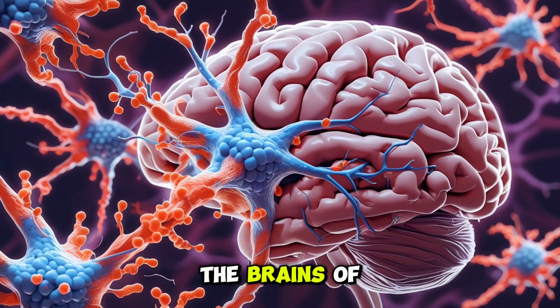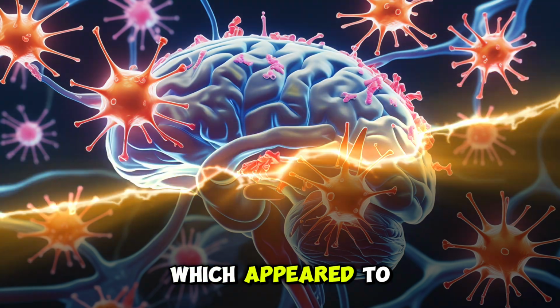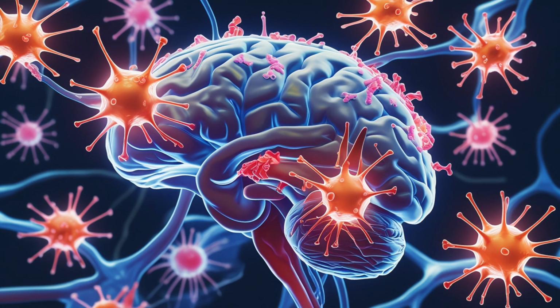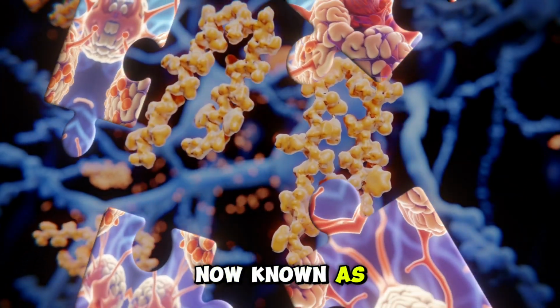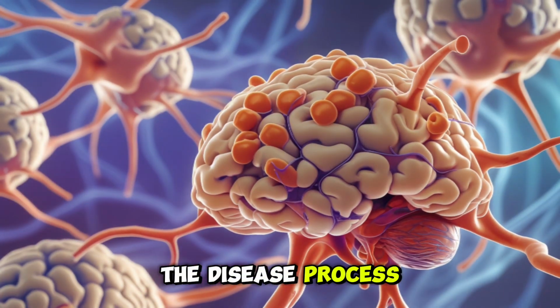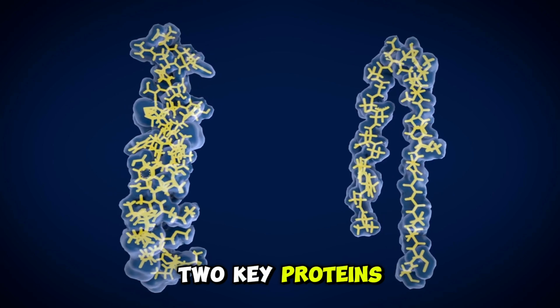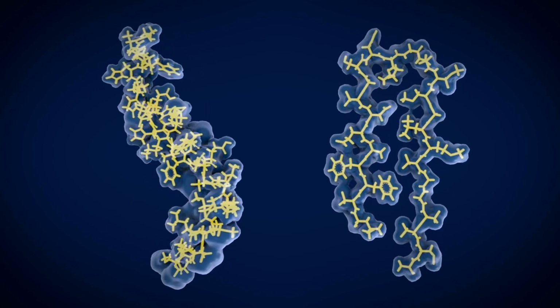Researchers discovered that the brains of affected individuals contained abnormal clumps of protein, which appeared to be toxic. These aggregates, now known as amyloid plaques and tau tangles, were implicated in the disease process. Alzheimer's disease is primarily associated with two key proteins, amyloid-beta and tau.